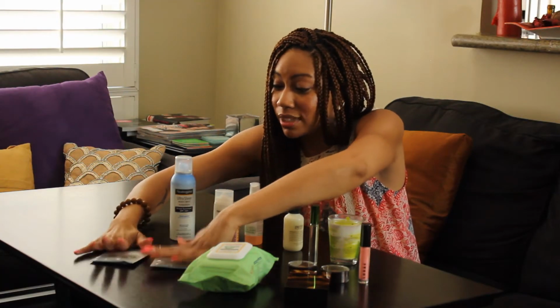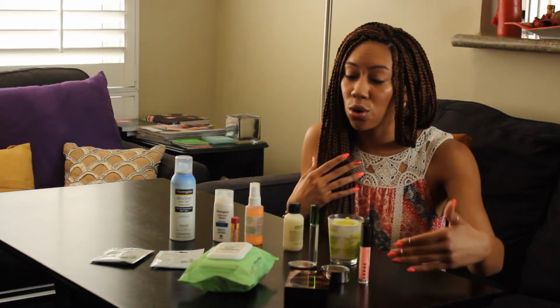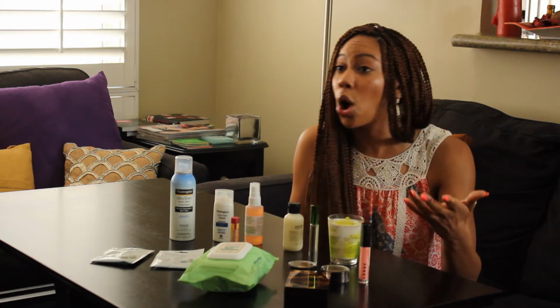So these are my favorite travel essentials, and you can get them. I got all of these at Nordstrom Rack, but you can get them at CVS. You can get them at your local Walgreens. They're all really inexpensive, most of them. Some of the makeup stuff is a little more pricey. The Laura Mercier and the Lorac, I would say, if you get them at Nordstrom Rack, definitely much less expensive. You can also get those at Sephora or your Ulta, and everything else is pretty easy and accessible.